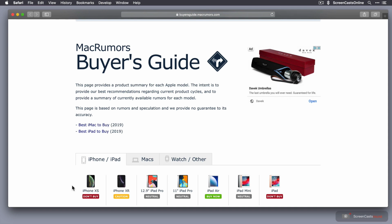Other. And just below there is a summary of the current status of whether or not you should buy these particular devices. Now, I have to say that these are based on rumours, on speculation, but also on experience as well. Apple do have some quite clearly defined product life cycles, so some of these can be very accurate, some of them are just guesstimates as to when new products might be made available to you.